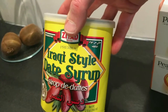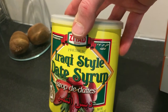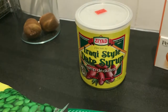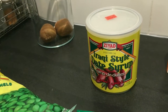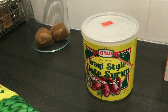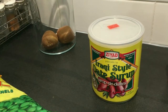And when I lived in Michigan, I learned about this date syrup from one of the budget grocery stores in Ypsilanti. I was attracted to it because it is a low glycemic index sweetener. So I'm looking forward to using that in some of my baked goods and as a regular substitute for honey or sugar.